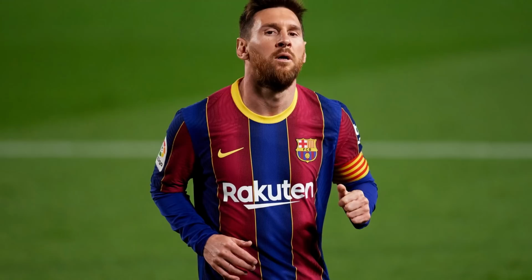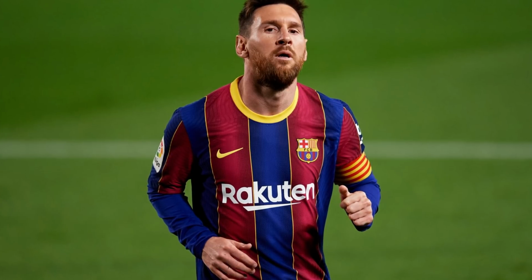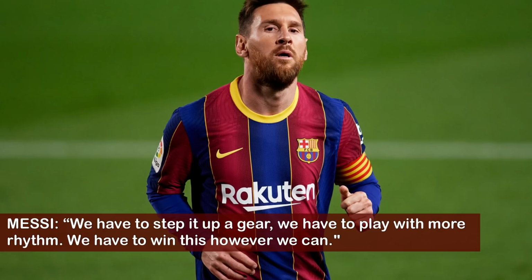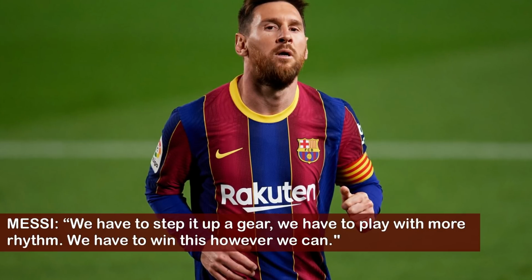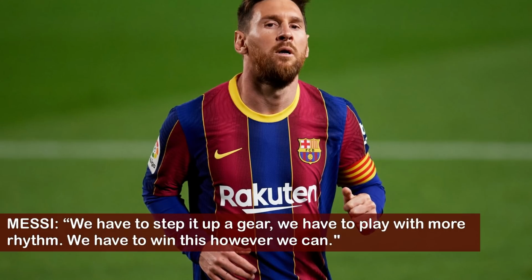And something very interesting did happen before the Barcelona players went back out onto the field before the second half started. There was a report coming from Samuel Marston, and he has stated that Messi did have a pep talk with the players inside the tunnel before the players came out. And this is what Messi had to say: we have to step up a gear. We have to play with more rhythm. We have to win this however we can and in whatever manner.